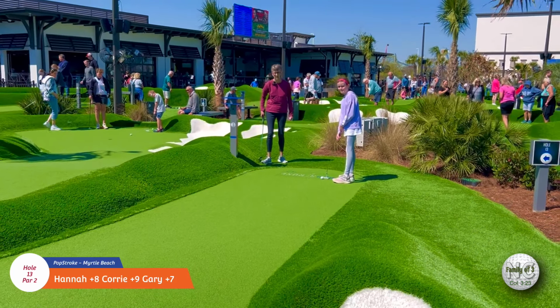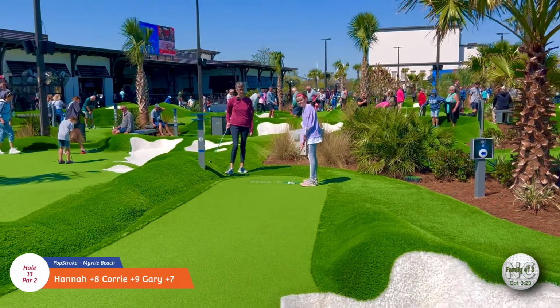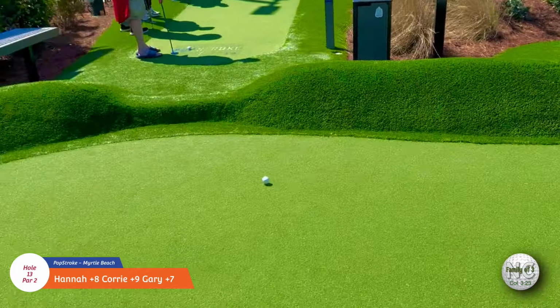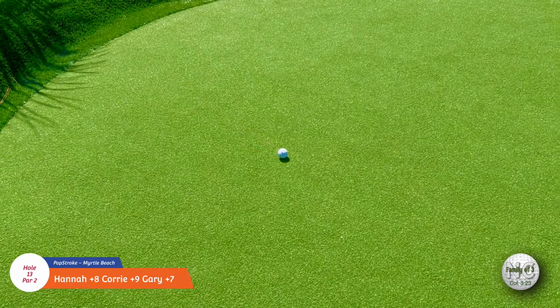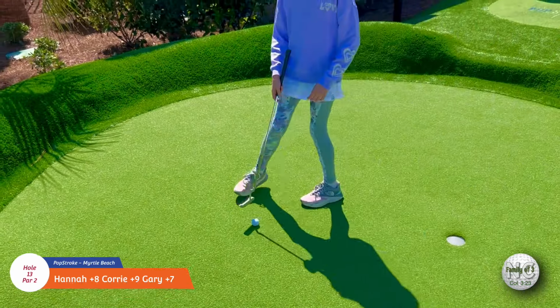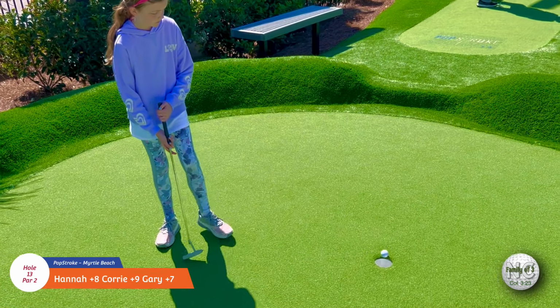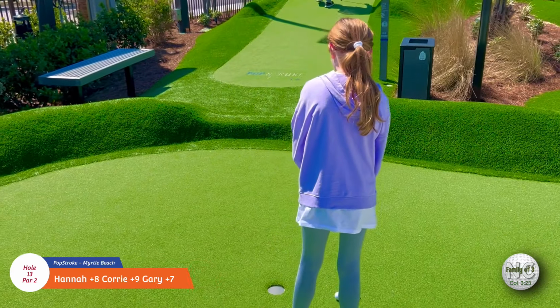Okay, folks, here's Hannah on lucky 13. Let's see what she can do. That's going to turn out pretty good, actually. Got a short putt left to get it in the hole. Oh, man! She got robbed. Call the cops.